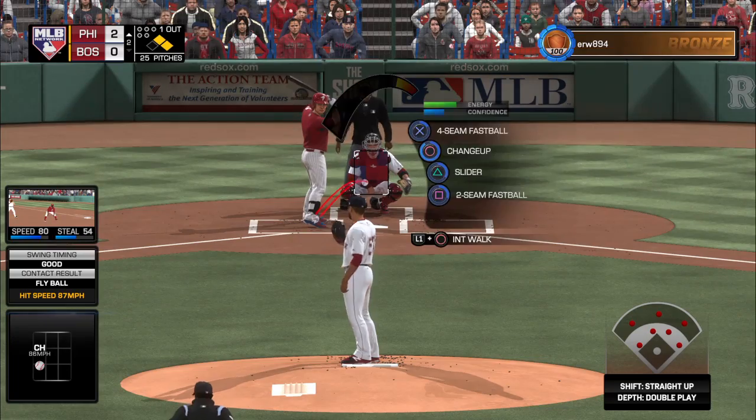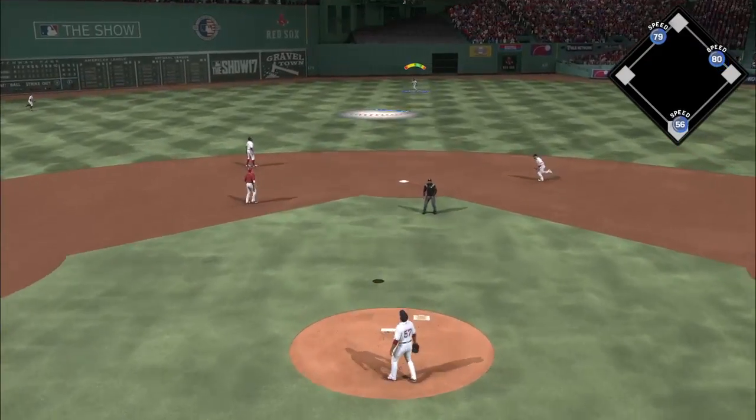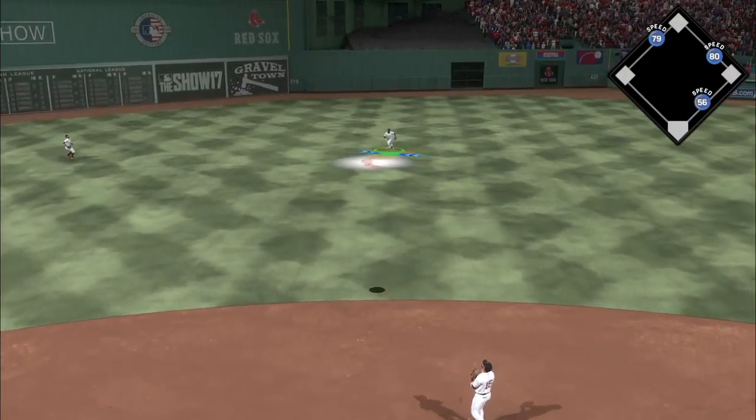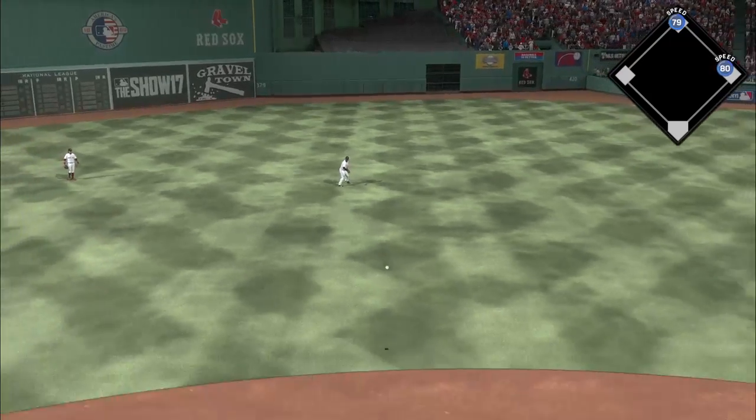Shin-Soo Choo at the plate now. The average for him entering play sits down in the 250s. High in the air and drifting out to shallow center. Bradley has it in his tracks. Two down.